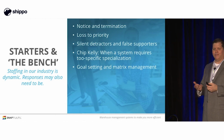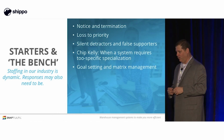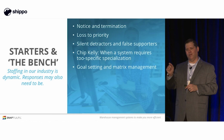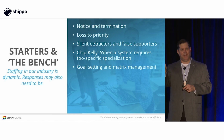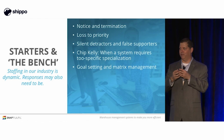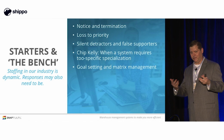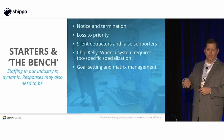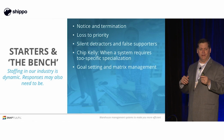So the Chip Kelly offense, I don't know if you guys, beware of building a process that is so focused on individual and hard-to-find skill sets that given person, if they leave, cripples the entire team. So try to find things that can be spread around, identify redundancies, right? Make sub-teams. You two folks are data crunchers for us, and if one leaves, you still have another one there.